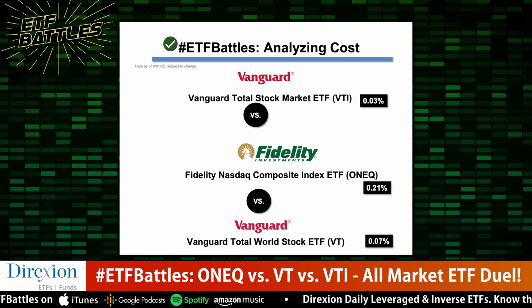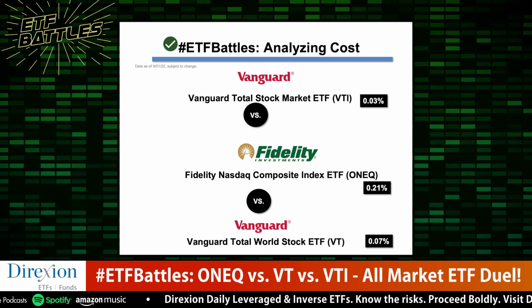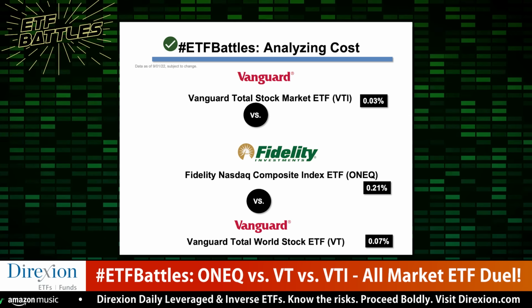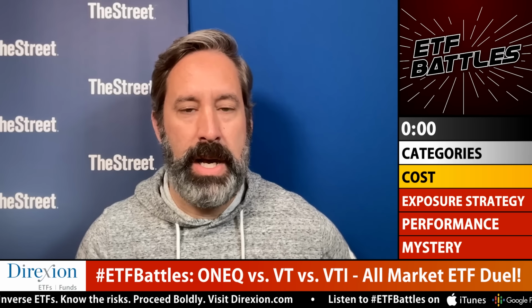VTI, the U.S. total market ETF, is at 3 basis points. VT is at 7. If we look at it strictly on expense ratio, VTI would be the obvious choice. I'm going to go with VT on this one based on what you're actually getting for that cost, because VT has U.S. market exposure, developed markets, emerging markets, large caps, small caps. You're really getting a true all-world, all-cap portfolio. And to get that for just 7 basis points, I think that's just an outstanding deal for investors. So I'm going to go with VT on the cost battle.